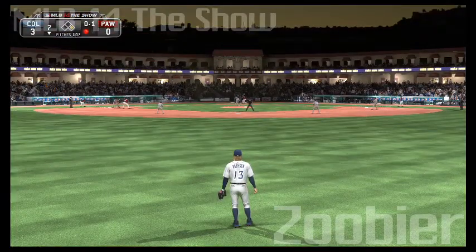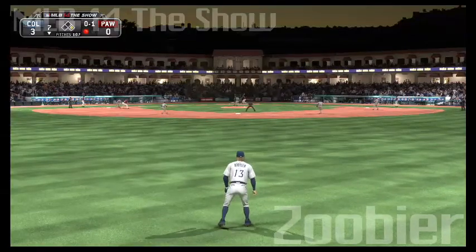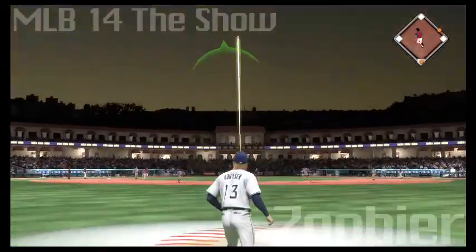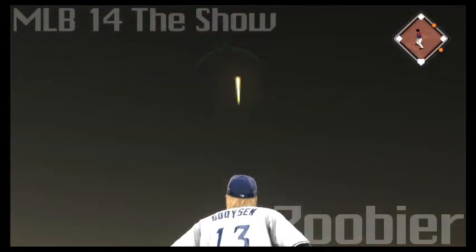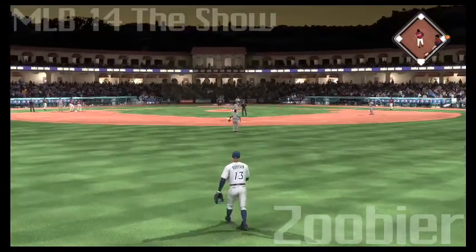Jeff White will dig in for the third time now. He's struck out and bounced out in his first two trips. Now the 0-1 is swung on and lifted out to straightaway center field. Number 13 is there, and he has it for the out.